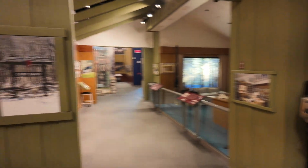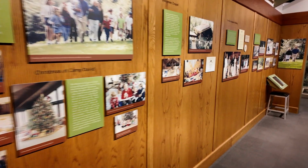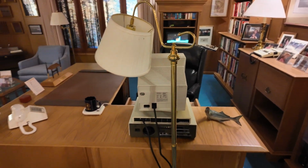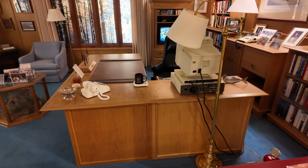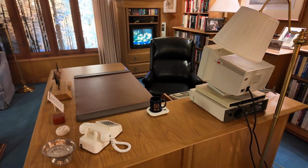And then we've got Camp David. Now, Camp David is the place right outside of Washington where presidents can go, and this is a facsimile, I would assume, of the Oval Office at Camp David. Maybe it's not a facsimile. Maybe it's real. He's got a computer. Remember when computers looked like that and didn't fit in your pocket?